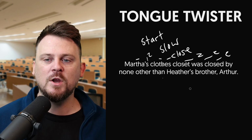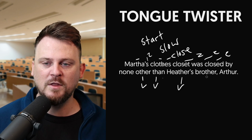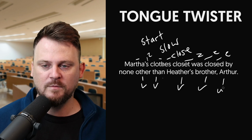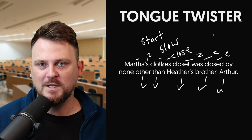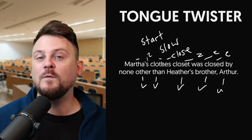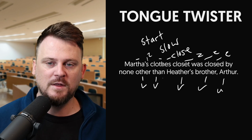So I'm working on the Z and I'm working on the TH sound as well. Other, voiced sound, right? Then, TH, voiced sound. Heather, TH, voiced sound. Brother, TH, voiced sound. And then Arthur is an unvoiced sound. Okay, so I want to throw in an unvoiced one to make sure that I know how to do both close together. Now, sometimes there are words that allow you to practice these things that are difficult. I'm here mostly practicing the voiced TH and the voiced S, the Z sound. But I'm throwing in a few other things too.